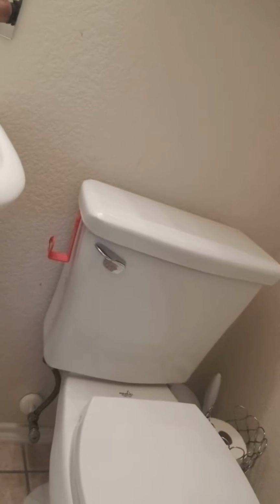Do we have to hold down the handle to make it flush? If so, make the corrections. Adjust the flapper and get that taken care of. It's really inexpensive to take care of. Is it loose at the base?